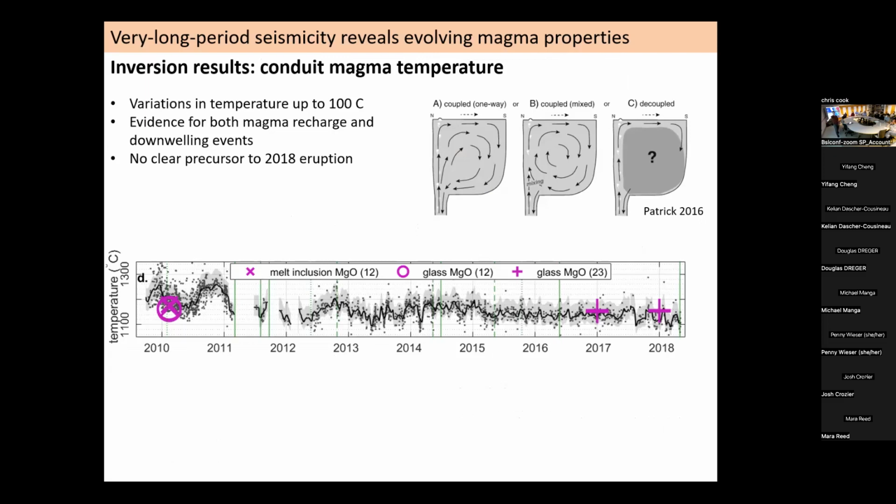Well, here are our inversions for magma temperature. The x-axis here is jumping between about 1100 and 1300 degrees C. The first thing I want to point out with any of these plots is that there's quite a lot of scatter, of course, and these shaded regions are an indication of error bars. So there's a lot of uncertainty in what the absolute value of these parameters are at any given point in time. So the main thing we're looking at is the relative changes.